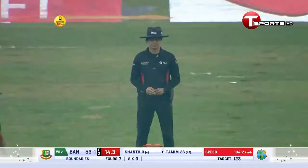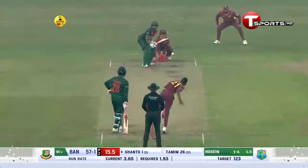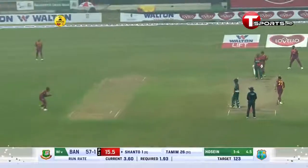Very good bowling again. There'll be a polite inquiry, probably pitching outside leg stump. Catch it, yes, Akeal. Very well bowled again from Akeal Hosein.